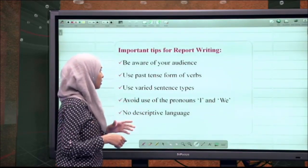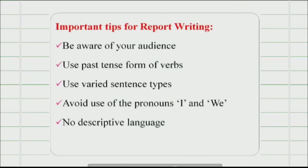With report writing, also known as expository style writing, these are some tips that I want to share with you, right? When I say be aware of your audience, you have to know who you are writing to. Remember to keep a formal tone. Sometimes your topic asks you to write to your principal, maybe your teacher, probably somebody in authority or something like that, right?